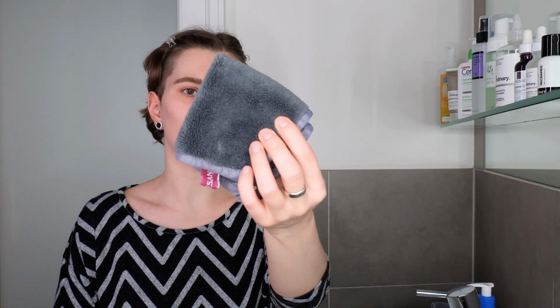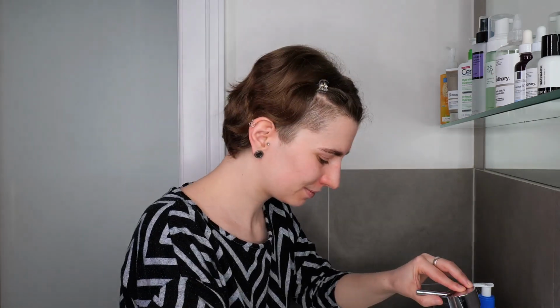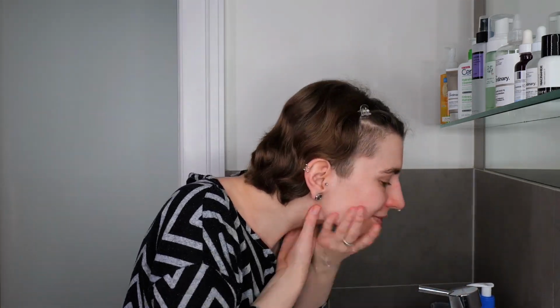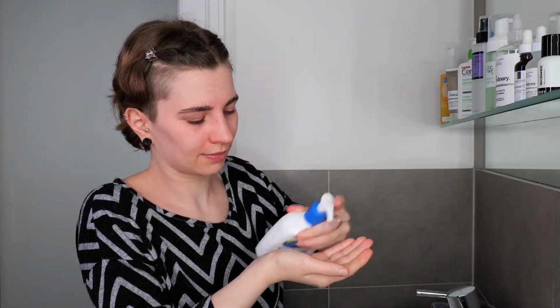Now in between, which I can highly recommend, especially when doing this above the sink, use a fresh washcloth, those makeup microfiber cloths in between, which can help you to properly remove any last traces of sunscreen, makeup, or even just your cleanser, so that you can properly take everything off the skin. So let's go ahead and do this. So about that much, more or less.